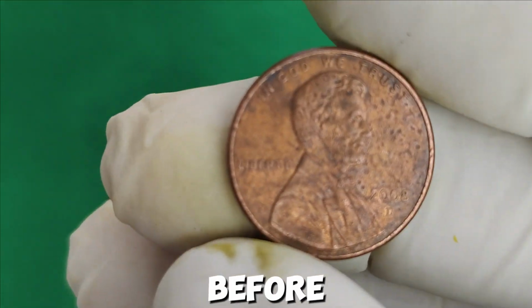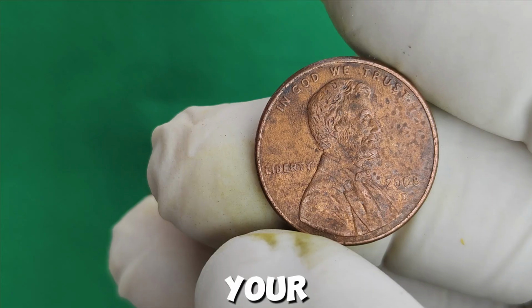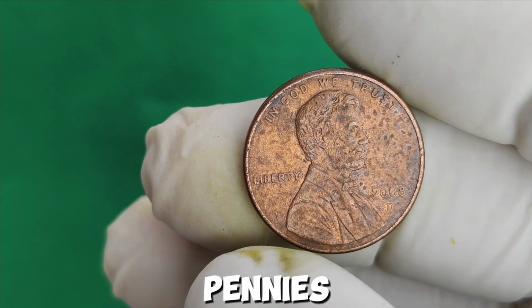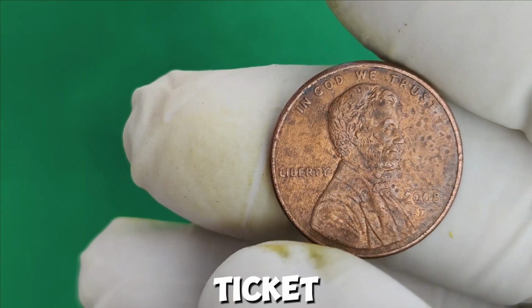an eye out for. Before we wrap up, I encourage you to check your loose change, dive into your coin jars, and give those pennies a second look. Who knows, that 1 cent might just be your ticket to a big payout.